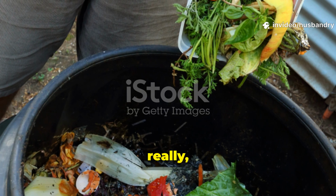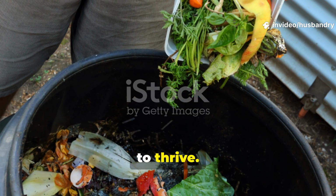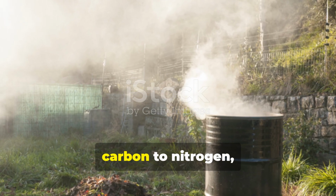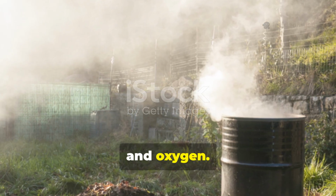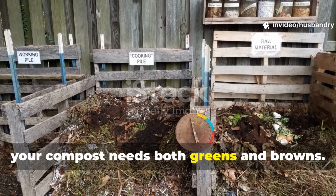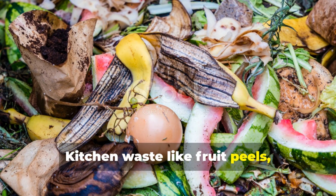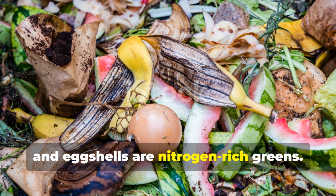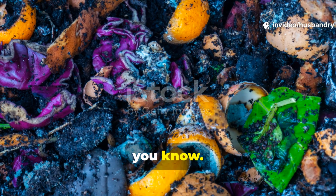Now, the trick, really, is giving these organisms what they need to thrive. It all comes down to a proper ratio of carbon to nitrogen, along with the right amounts of moisture and oxygen. In simpler terms, your compost needs both greens and browns. Kitchen waste like fruit peels, vegetable scraps, coffee grounds and eggshells are nitrogen-rich greens. They fuel microbial growth.